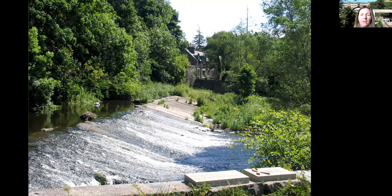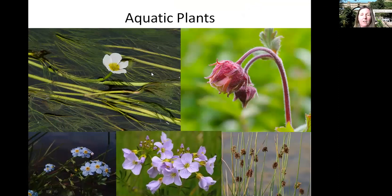On the Water of Leith from Slateford downstream, you can see Stream Water Crowfoot in the river. This green hair-like plant is a member of the ranunculus family, so the buttercup family. People often think it's weed and algae choking the water, but it's actually an indicator of clean, fast-flowing rivers, which the Water of Leith thankfully is today. We've got water avens there, some water forget-me-nots, some cuckoo flower, and some soft rush as well.